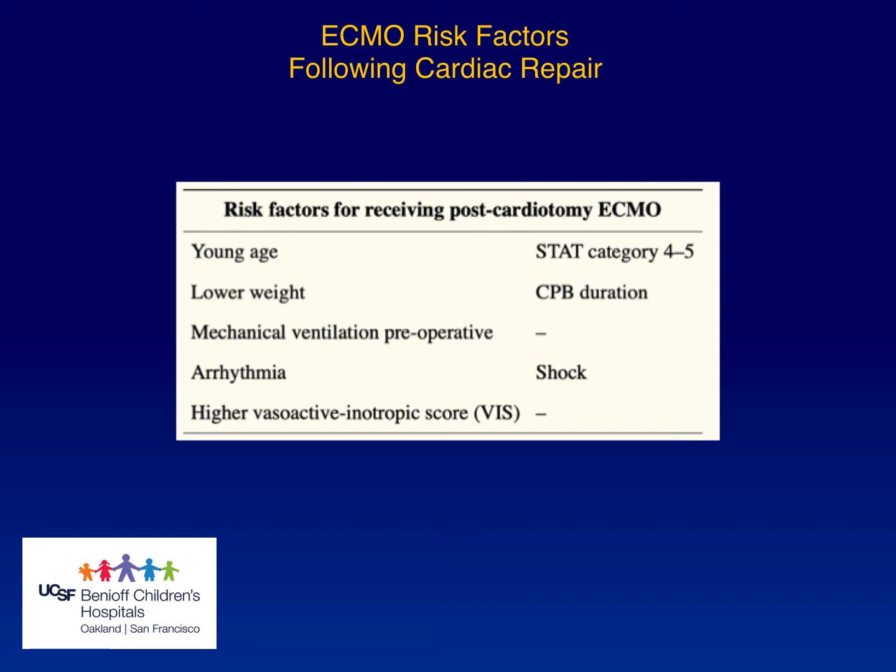And when looking at risk factors for postcardiotomy ECMO, we're all familiar with these. As you can see, it's the youngest, the smallest, and the sickest patients who have the highest risk of going on ECMO after surgery.